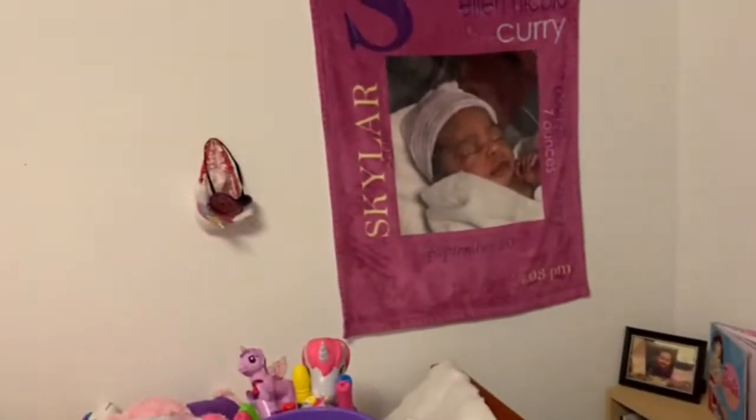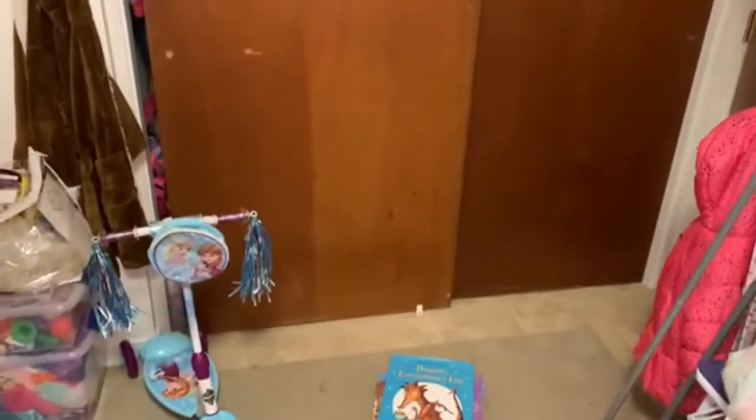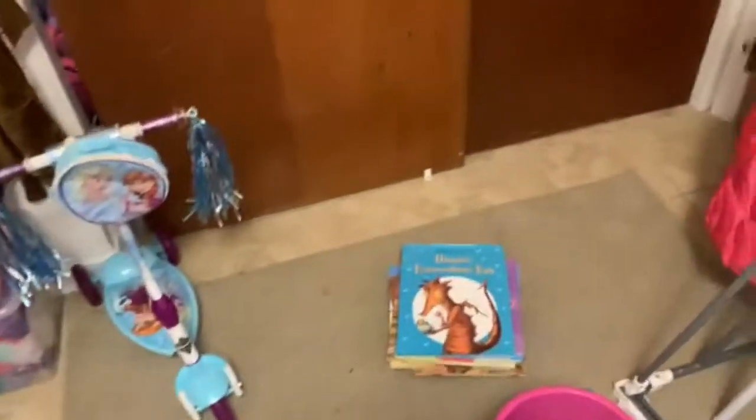And of course, she feels the need to have her mask. We have her scooter out. The closet doors are finally shut. These books are going to the Goodwill. We have no more space for them.